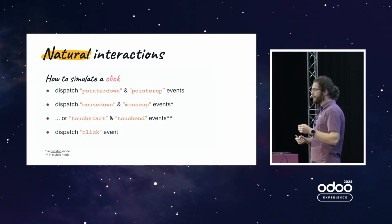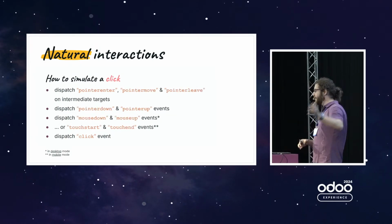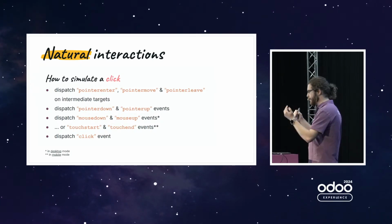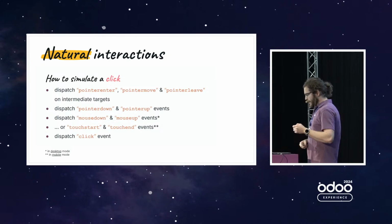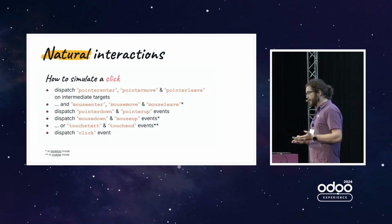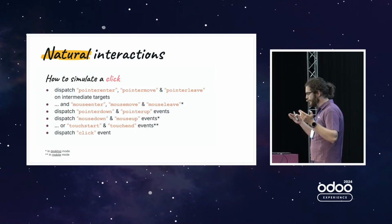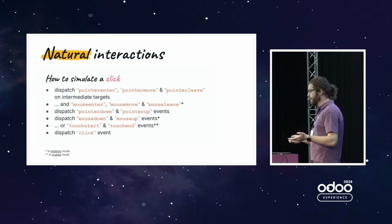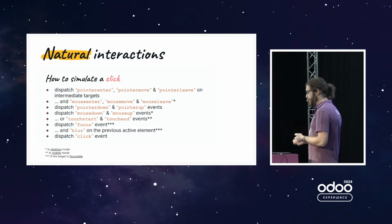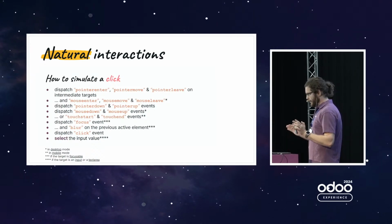Well, yeah, but the thing is, you have to bring your cursor on the target to click on it. So you have to dispatch all the pointer enter, move, leave, hover events on the previous target if there was one, and on the current target now that there is one. That's it, right? No, it's not it, because you have the mouse event counterparts of these events I just mentioned, and if the target is an interactive element, like a button, an input or something like that, you have to focus it and blur the previous one. If it's an input, you also have to select the whole text value if you click on it. Okay, that's a lot. Are we missing anything?